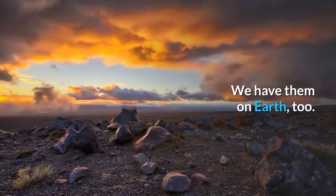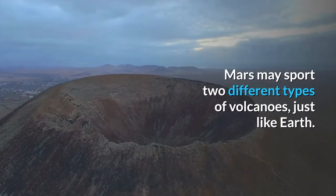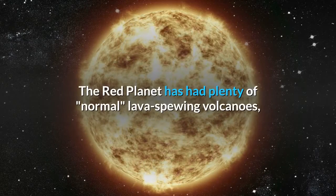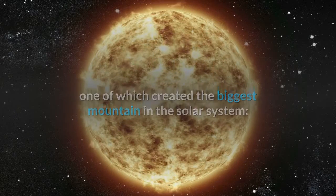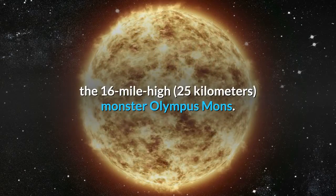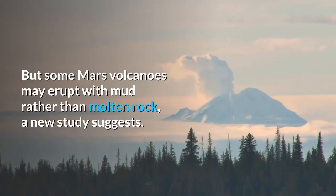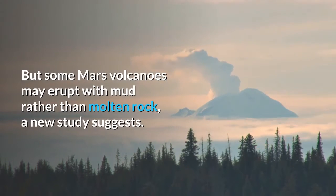We have them on Earth too. Mars may sport two different types of volcanoes, just like Earth. The red planet has had plenty of normal, lava-spewing volcanoes, one of which created the biggest mountain in the solar system, the 16-mile-high (25 kilometers) monster Olympus Mons. But some Mars volcanoes may erupt with mud rather than molten rock, a new study suggests.